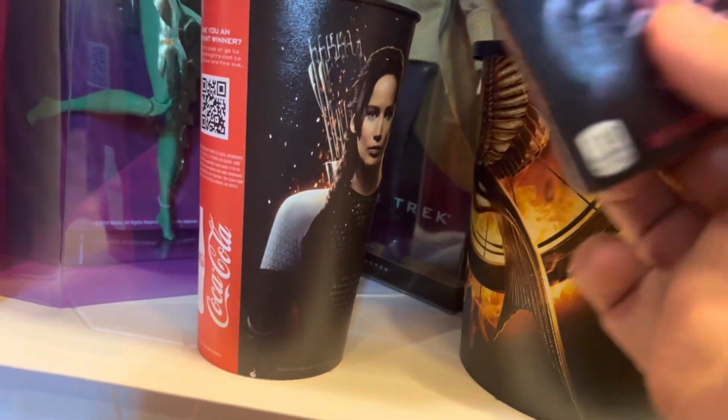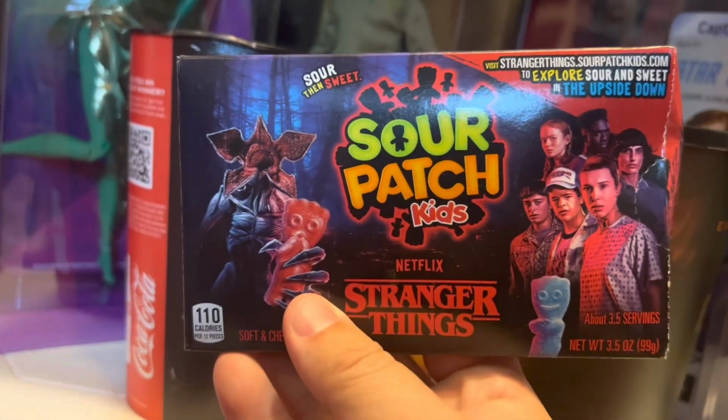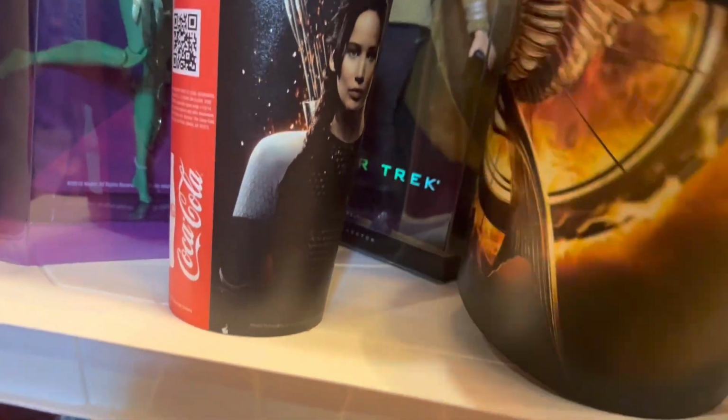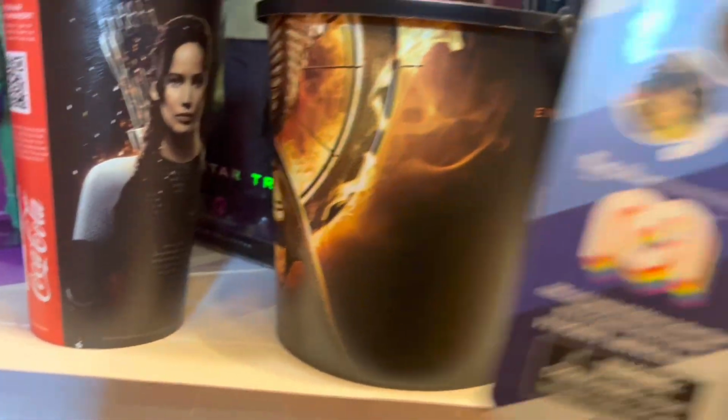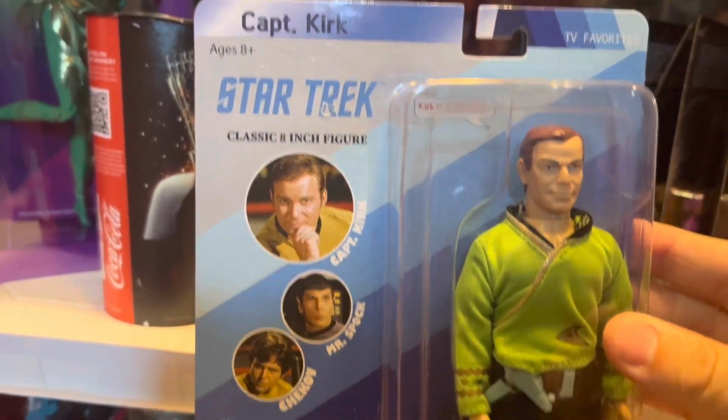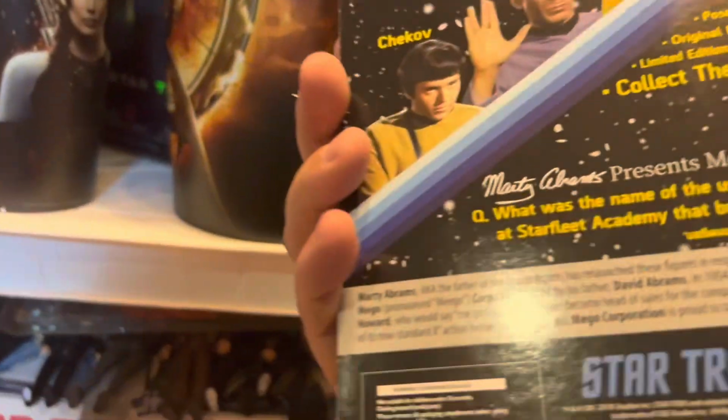Let's see what else. There's so much stuff. All right, here we have some Sour Patch Kids from Stranger Things, probably worth about $2. Let's see what else is in that bucket real quick. No, we'll go to this. It's a Mego reproduction Star Trek Captain Kirk doll, and he's worth $20 now, but I think I got these on clearance at Dirt Cheap for like $1.75.